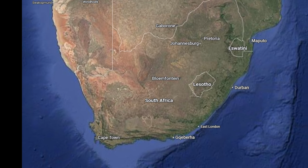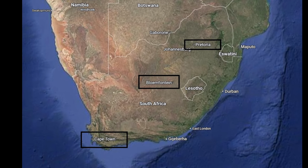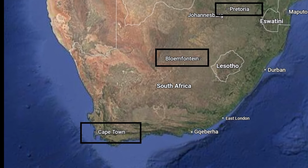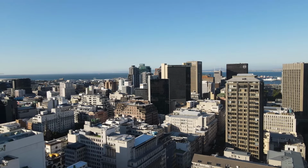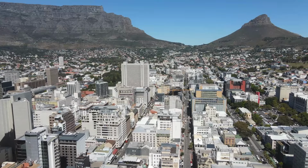An interesting fact about South Africa is that they have 3 capital cities that manage the country's 3 branches of government. Cape Town, also known as the Mother City, is the country's legislative capital and is the largest city in the Western Cape province of South Africa. It has a population of about 4.9 million people, and like I mentioned, is one of the world's most beautiful cities.